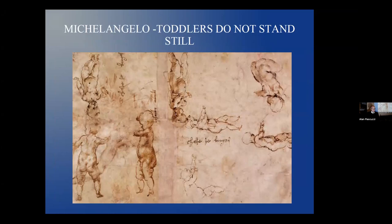And then you have Michelangelo. There's this wonderful sheet to show toddlers don't stand still. When you have all these images of babies, and there's 1, 2, 3, 4, 5, 6, 7, 8, in which he's trying to follow them around, and this is what I was doing with my children.